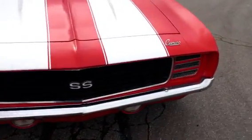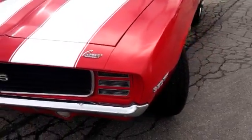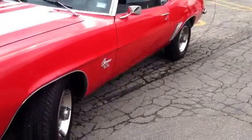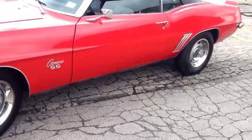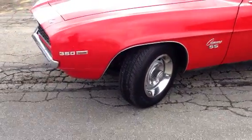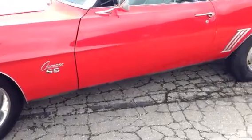Body is very nice on the car as well. Like I said, the car was painted 20-some years ago. Has the original quarter panels. I believe some work was done to the rear of the quarter panels when the car was painted. Still looks good and everything, but I think a little minor work was done to the bottoms of the quarters. But it does appear that the quarters are original to the car.